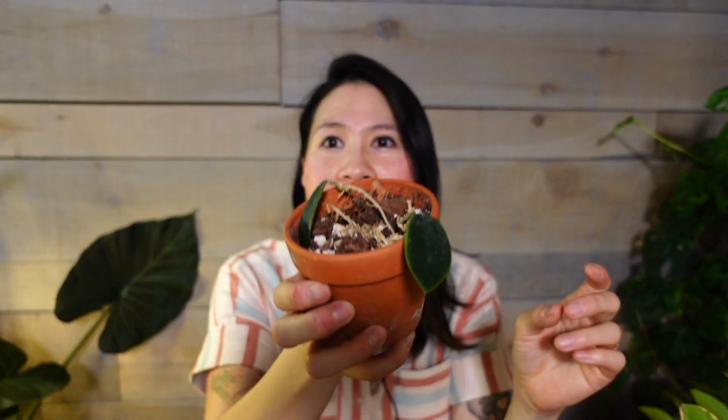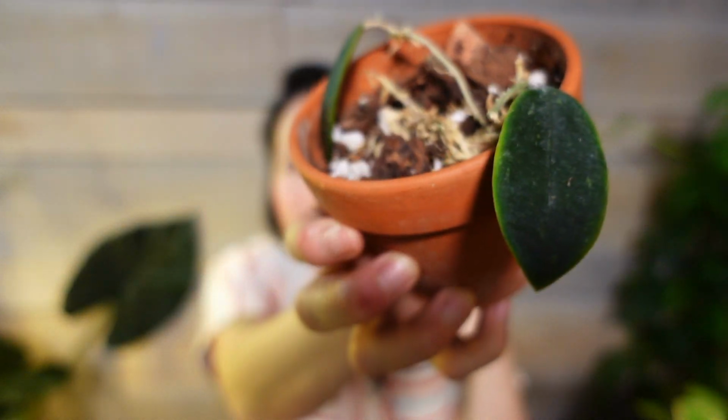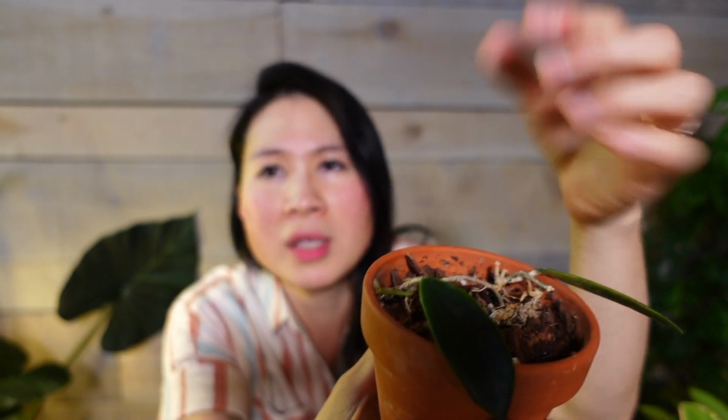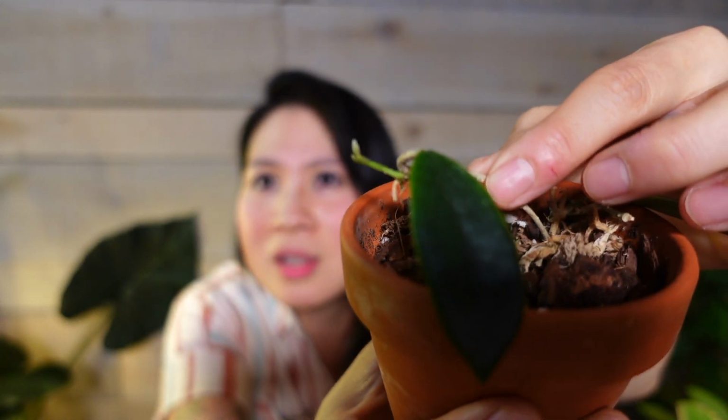This is the Hoya thomsonii. It's supposed to be a much fuzzier plant, but mine is not. It was a bigger plant when I got it. It just wasn't doing well for me. And like I said, I totally forgot about it. So this is the new growth.